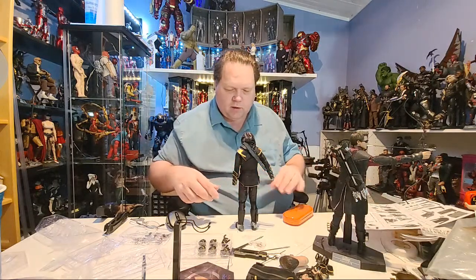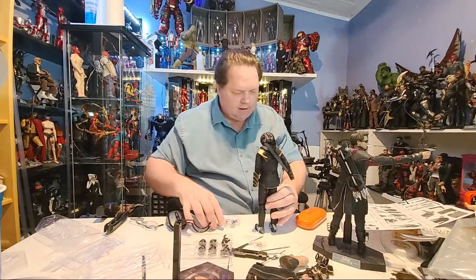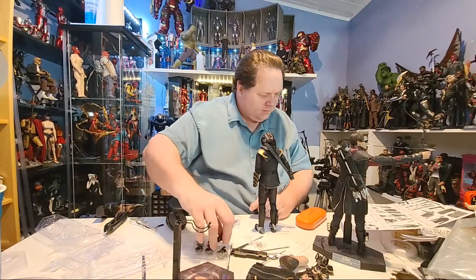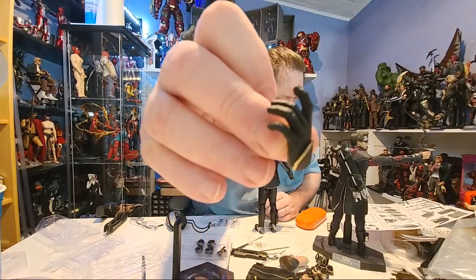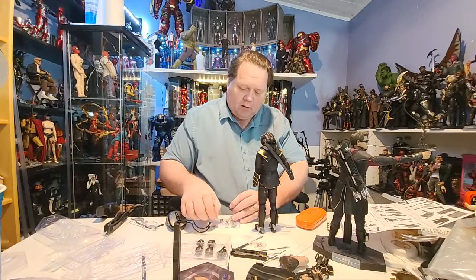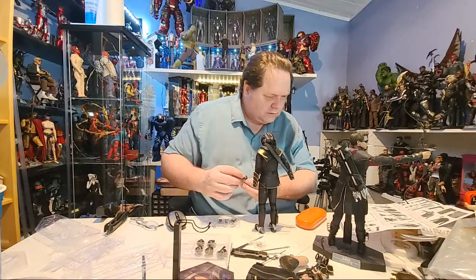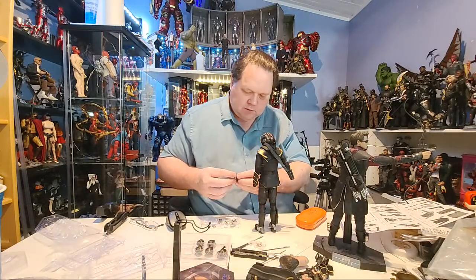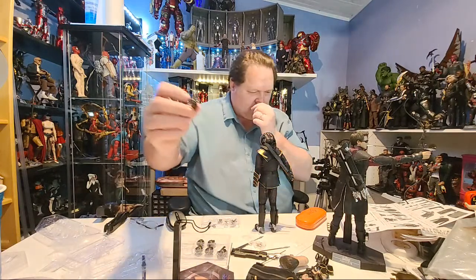I don't think I'll be putting these little throwing stars in his fingers. They show that you can put them into this relaxed hand. They show the throwing stars shoved up in there. If I were to do this, I would have to glue them in, I'm sure. But it is unique with this character.